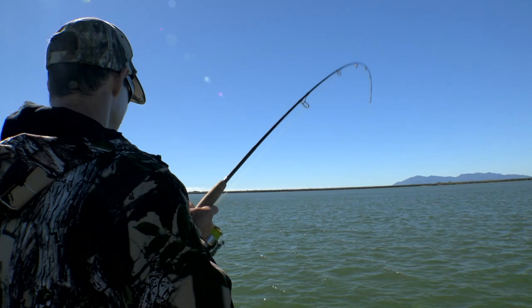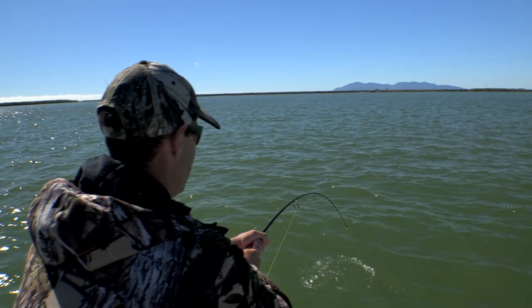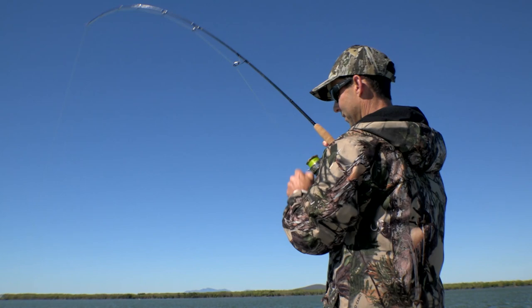Oh, there it is. It's a big fish, man. Yep. I'm calling it. It's a nice fish. It's gonna go close, man. Better back her off. I'm backing this drag off a little bit. Yeah, maybe back her off a fraction, not too much. You wanna keep a bit of tension there.